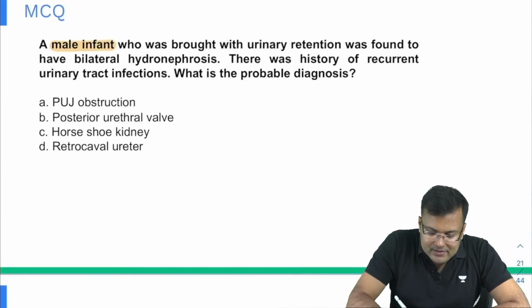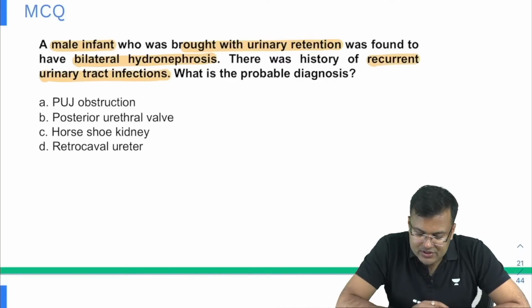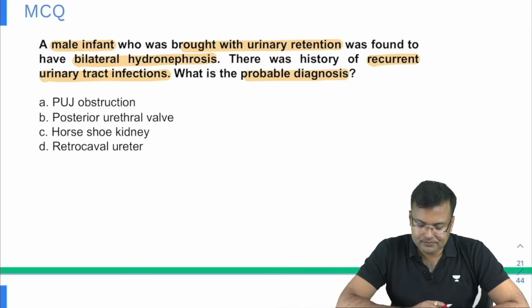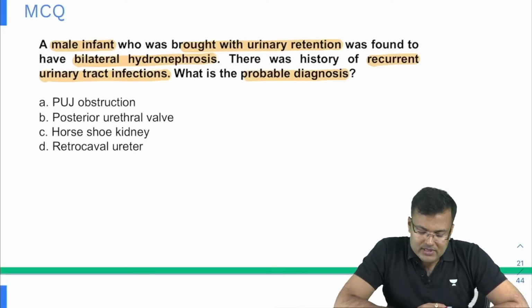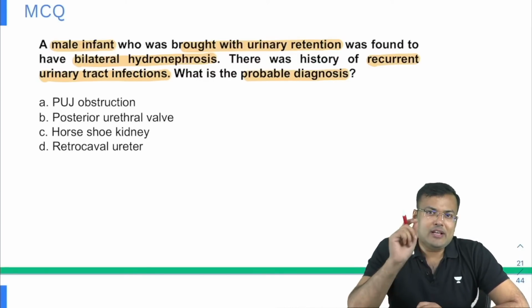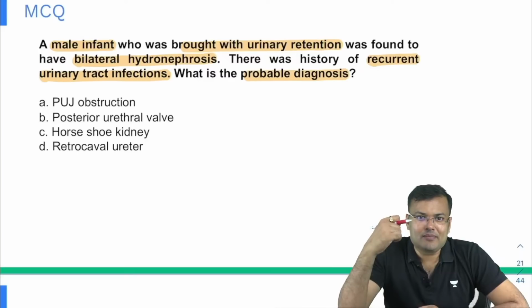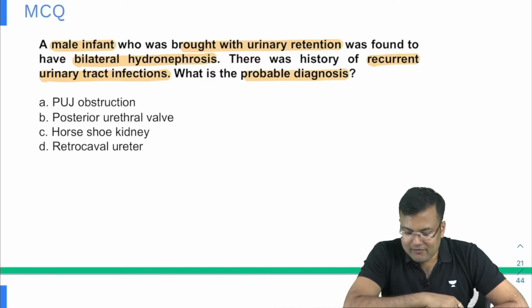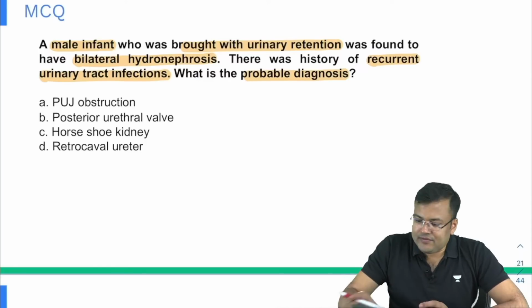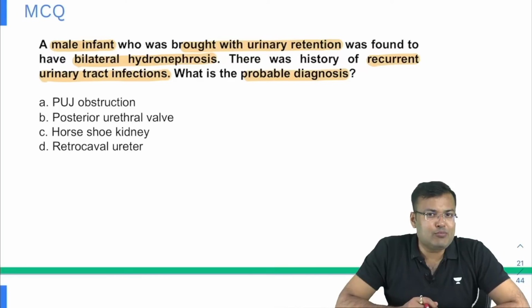A male infant brought with urinary retention was found to have bilateral hydronephrosis. There was history of recurrent urinary tract infection. What is the probable diagnosis? Tell me. If patient is having bilateral hydronephrosis, it means the obstruction should be at the level of bladder. Majority of you are correct, guys. Everybody is correct. It is posterior urethral valve.